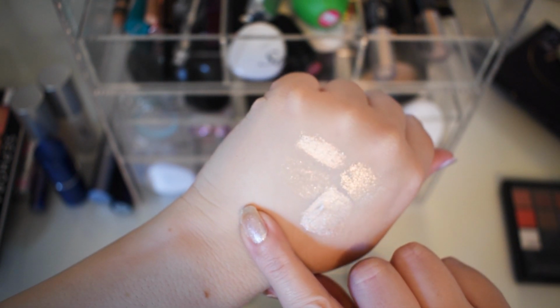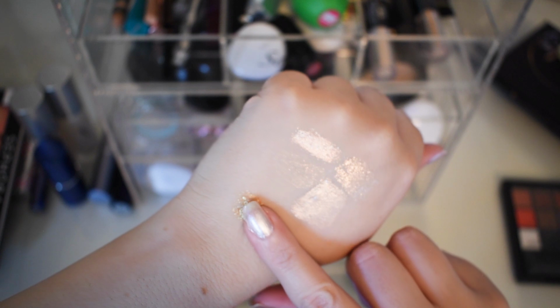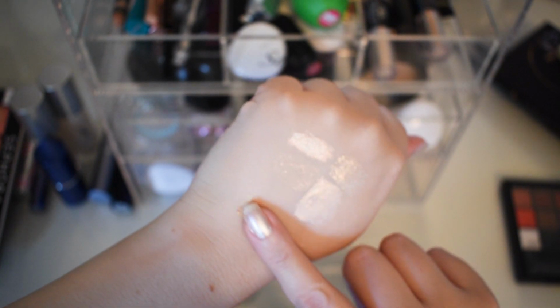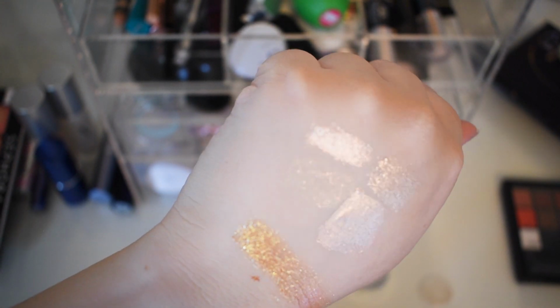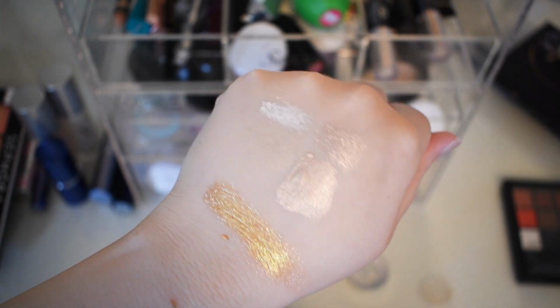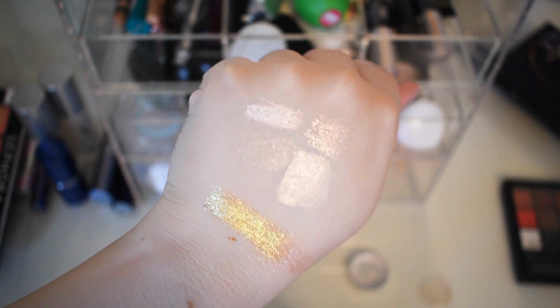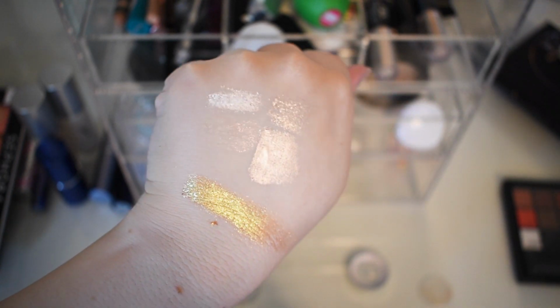So let's see what we got here for a swatch. It's definitely like kind of a chunky formula. You can see it's kind of flaking off right there. But boy, that's got a nice intensity to it, so it catches the light beautifully. So I'm looking forward to trying that out. And I think I picked up 7 different shades of that. So we'll give that a try.